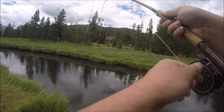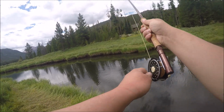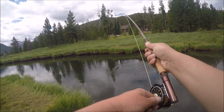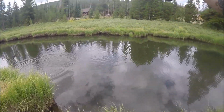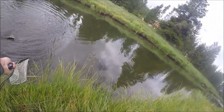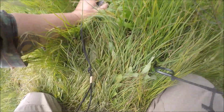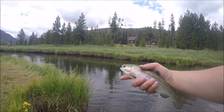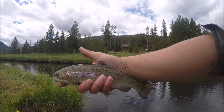Could this be? It's like another rainbow, I think. I think so. Yeah, another rainbow. This one ate it. Oh, he's a pretty one too. Pretty bow again, both pectoral fins. That's a wild one. Wild rainbows, huh? That's fantastic.